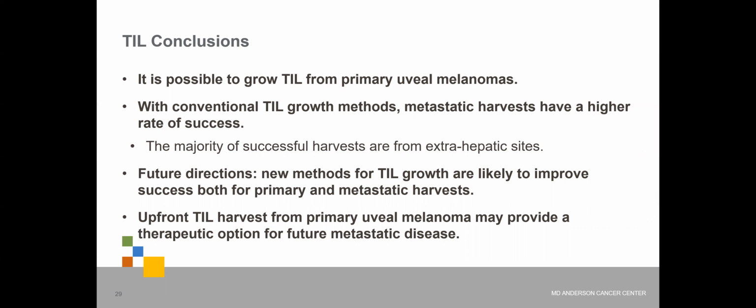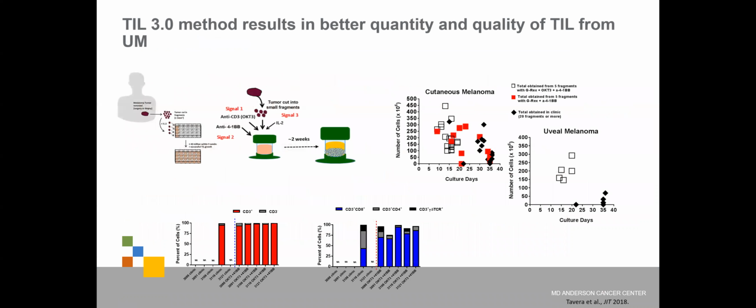But in the future, we are employing new methods for TIL growth that we have already seen has improved the success of ex vivo harvesting, and upfront TIL harvesting from primary uveal may actually be a therapeutic option. So if you were already thinking about getting your eye taken out for treatment, we can grow those T cells and keep them frozen to be ready if and when the cancer returns.